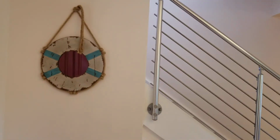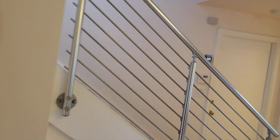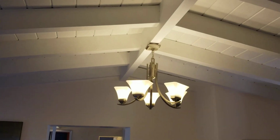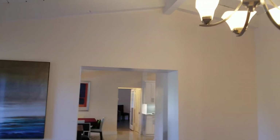Now we'll go in. So on the left side, up the stairs, there's gonna be 2 bedrooms with 1 bathroom. We're gonna go to that later on. And this is a half bathroom. The house has, as you can see, a wood type ceiling. So I actually like it for this area. It looks pretty nice. It gives a good vibe to the house, a good feeling.